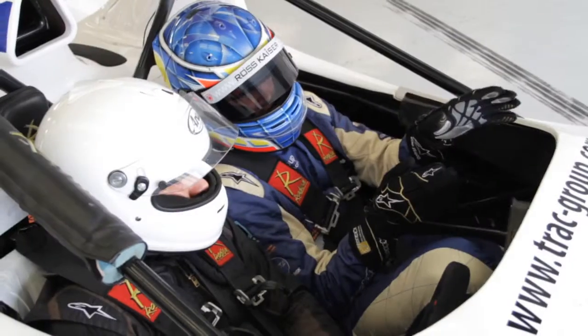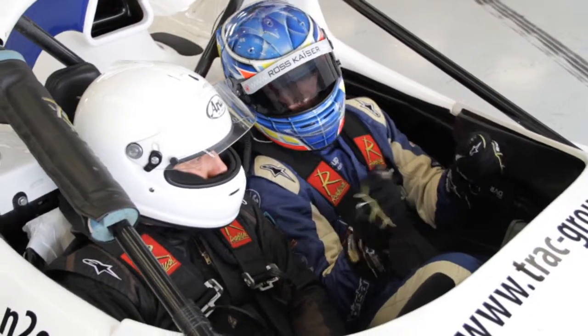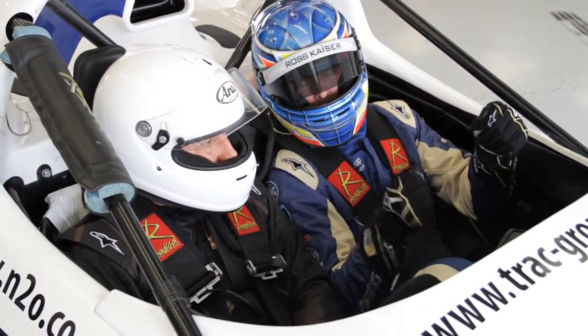In addition, the team has a number of radical expert professional drivers such as Ross Kaiser and Stuart Mosley, who work closely with the data engineers to extract the very best performance out of you as a driver.